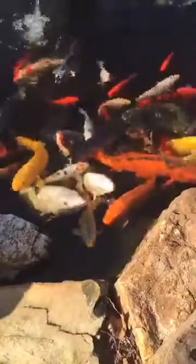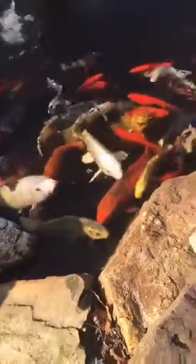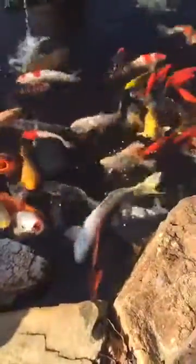In years past, I've always said don't feed the fish until the weather's consistently above 50. Based on the weather forecasts, we might get some lower days, and maybe, who knows, it might get down to freezing, but for the next couple days it's going to be pretty warm. So I'm going to give my guys a little bit of wheat germ food, something that's easy for them to digest.